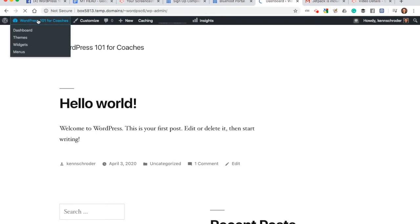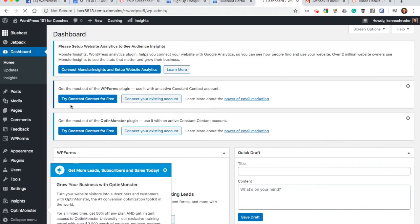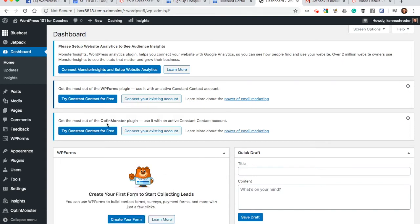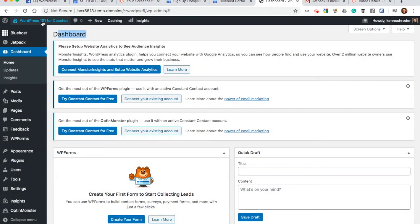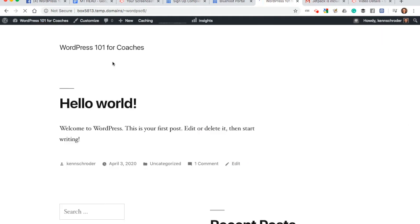again, if you get stuck, just post a comment down below and let me know if things aren't happening the way and you're getting lost and your computer's blowing up. Just post a comment. So if I click on the name, I'm going to go into the back end of the website. This is the WordPress dashboard. Here it says dashboard and dashboard. And if I click on the name again, I go back to the website, which is the front end website. This is the front end of the website. This is what people see in the public.